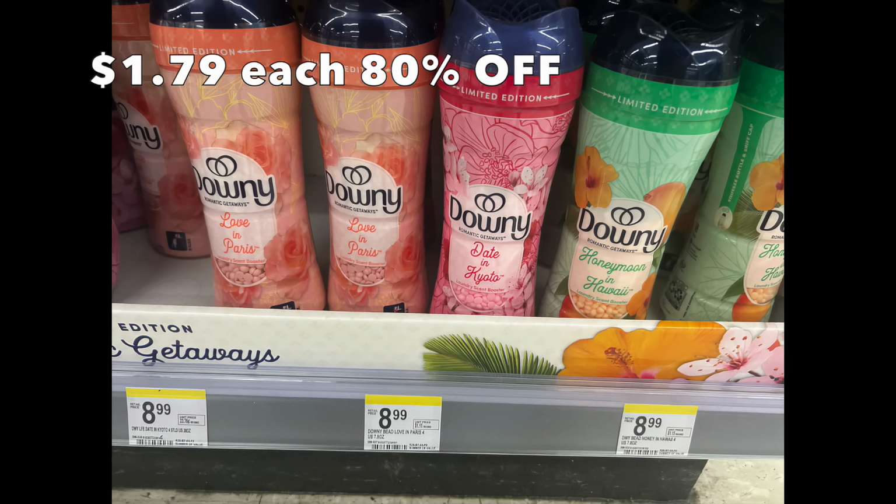And if you've seen these, they're merchandised not in the regular laundry care aisle. They're usually on a bottom shelf near the summer stuff on an end cap. So BOLO for those.